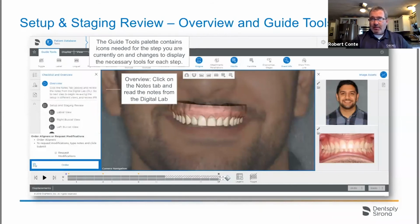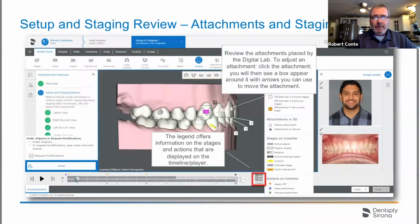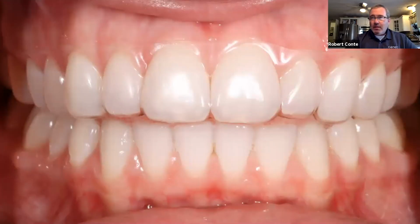So at this point, you have the ability to either approve it, modify it, or in some cases that are a little more complex than we anticipated, we might even have the patient back in for a quick consult. We'll look at this together. All right, it's a number of attachments. These are where we need to do IPR. And you approve it. Patient comes back. We teach them how to use the aligners. We give them home care instructions, and they're off.